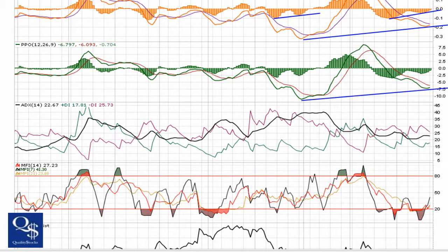PPO also in the same position as the MACD. Nice uptrend to it, nice uptrend to the histogram. ADX, what we call an ADX play. The ADX itself is splitting the positive and negative DIs, still in a trading pattern, still in a nice position to make a move to the north side.